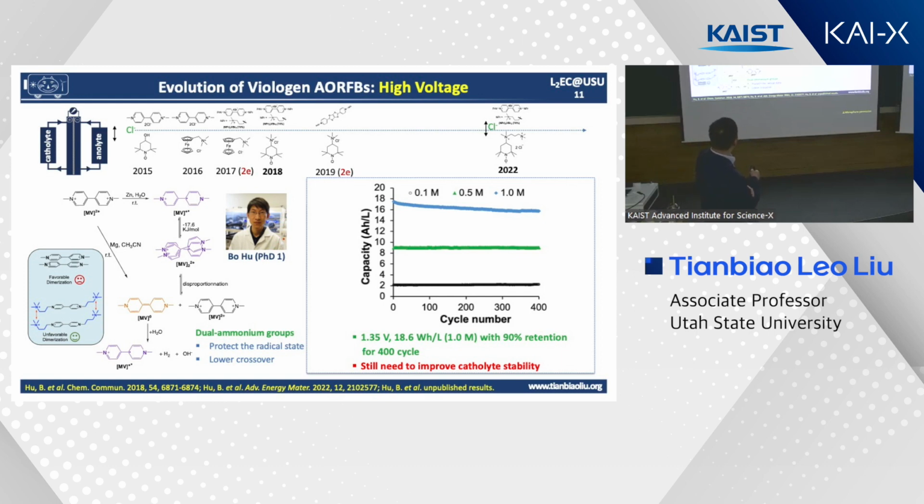So then, Bohu did two studies using these NPR margin wind storage combined with two different temporal flow values. I'm going to show you the most recent data we published using this two-ammonium functionalized sample. If you have a two-ammonium tank here, it not only protects the atmosphere but also ignores the crossover for N19, because you have additional housing charge here.